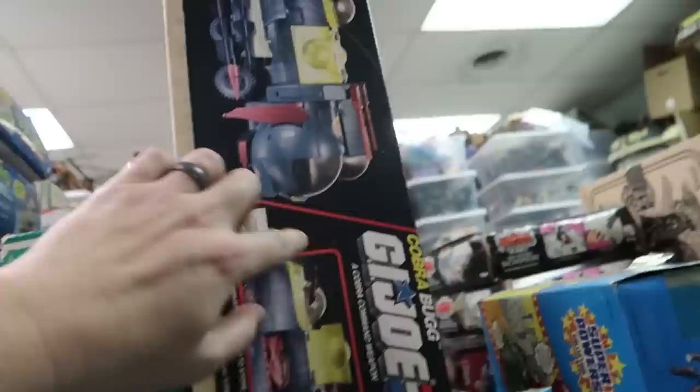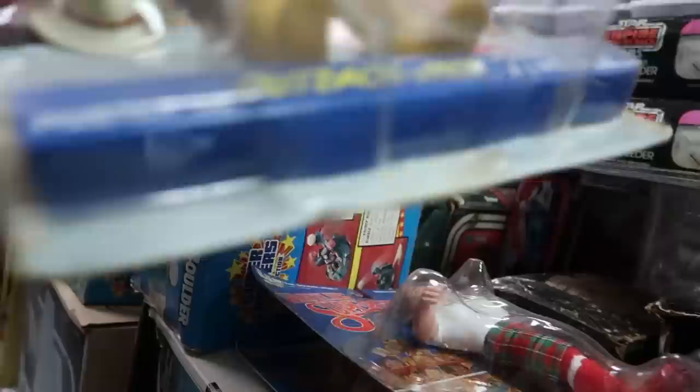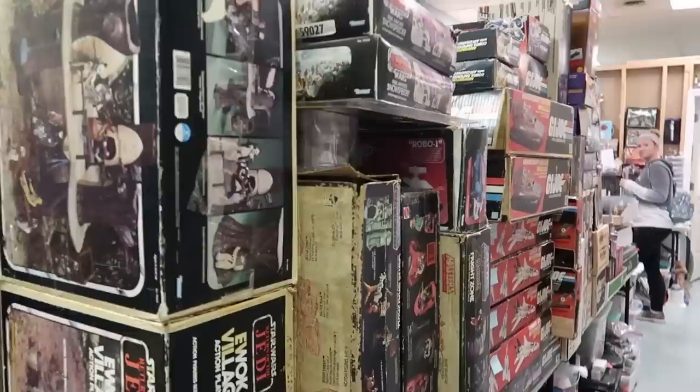I may not know a lot about Joe, but I know I've always loved the look of this vehicle. That's cool. Oh, yeah. We got some LJN wrestlers up here. Oh, Roddy Piper. Cool. Ewok Village. Oh, boy. All right.